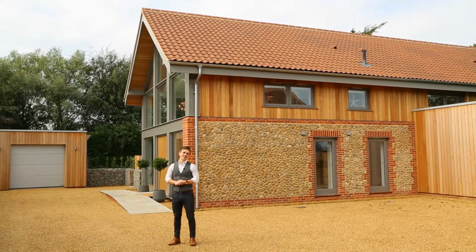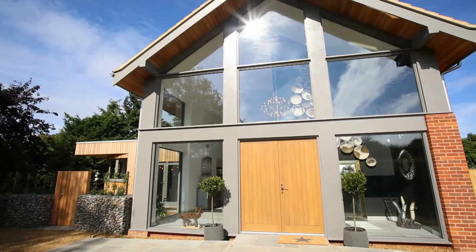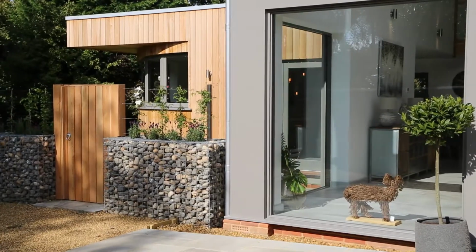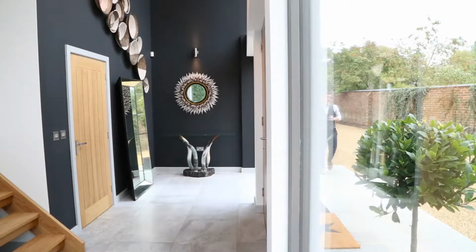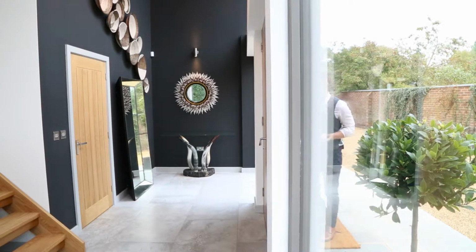Welcome to Ringstead, and my word, are you lot in for a treat today, because behind me is Eden House and it is an absolute gem. Even the approach to this house is immaculate. It's very exciting, so let's get on with the main event.